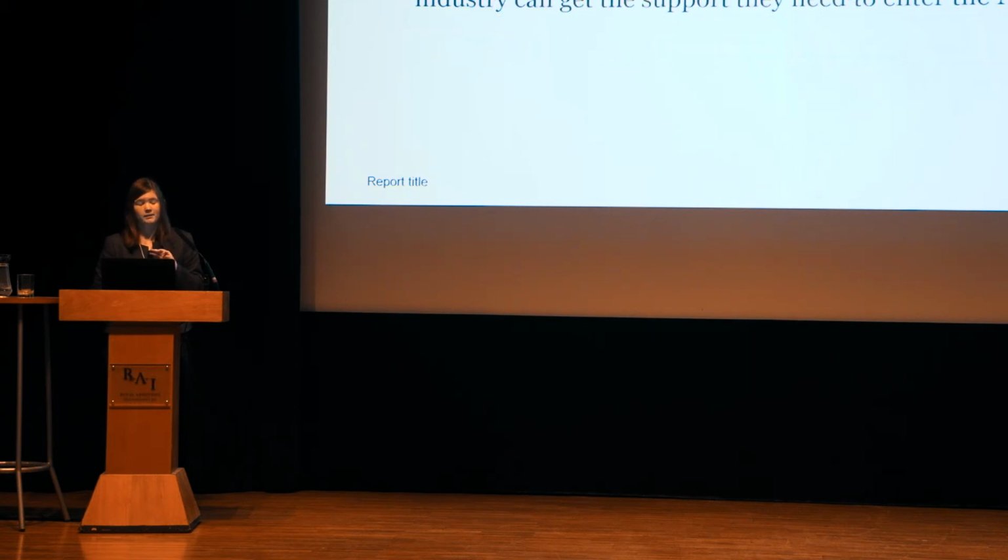And finally, we suggest not introducing new policy before consolidating what we already have. The Accelerated Access Review suggested an awful lot, most of which has been accepted by the government. And I think we need to get those bodies off the ground and up and running.